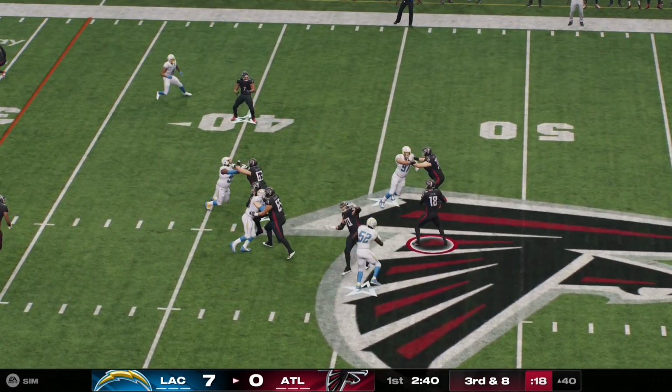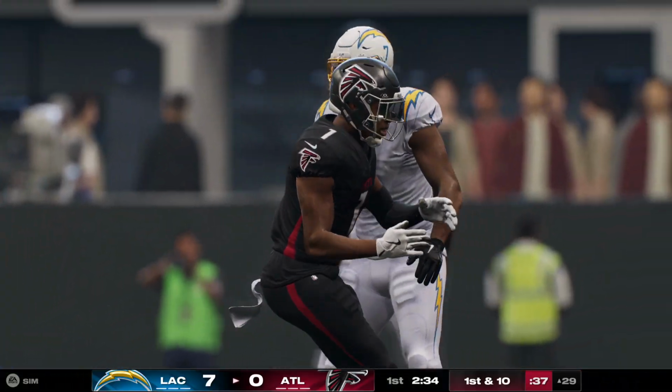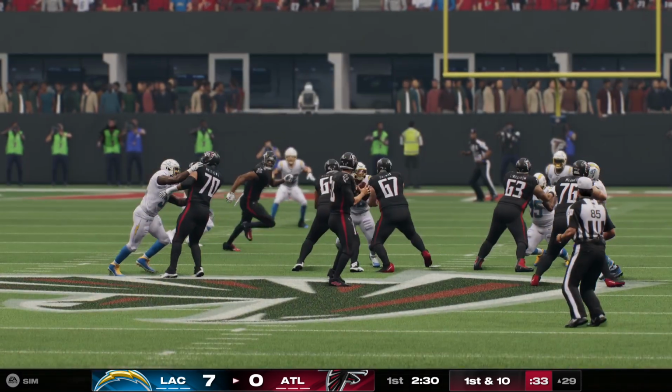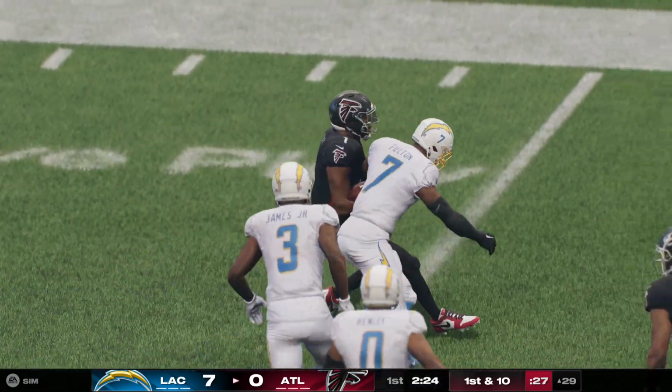Cousins now. He's got his target. That's complete. And he's brought to the ground with another first down at the Chargers' 29-yard line. Give him 10 yards there as this offense is on a roll. This drive continues to plunge forward. Solid opening drive so far, Charles.